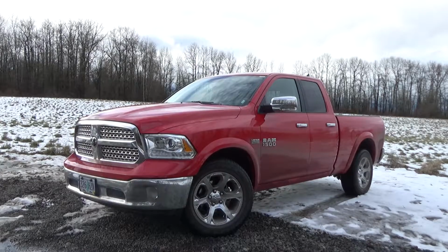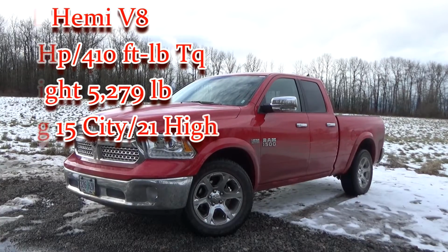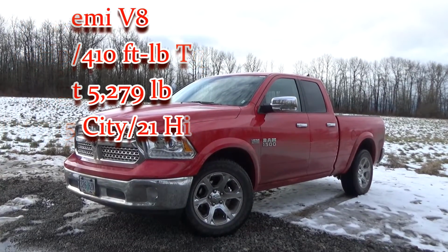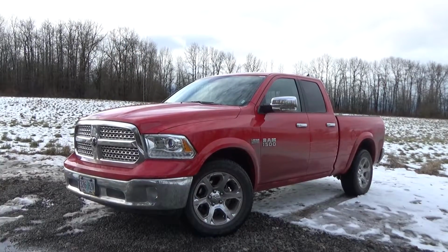This truck has a very powerful engine. It has a 5.7 liter Hemi V8 with 395 horsepower and 410 foot-pounds of torque. And this truck weighs a hefty 5,200 pounds. But because of its 8-speed transmission, it gets a respectable EPA estimated 15 in the city and 21 on the highway. I drove mostly in the city and I got 15 miles to the gallon.